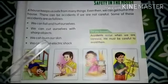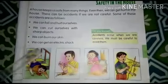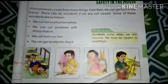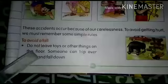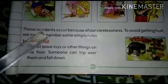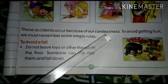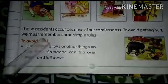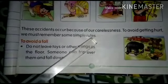We can burn our skin. We can get an electric shock. We can get an electric shock if we touch the plug. These accidents occur because of our carelessness. To avoid getting hurt, we must remember some simple rules.